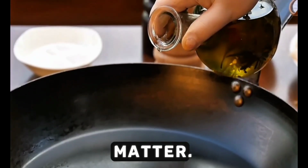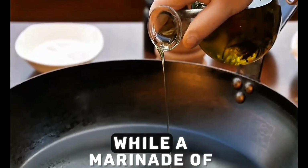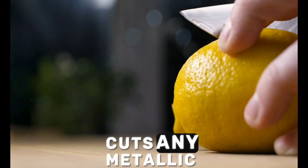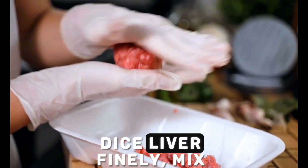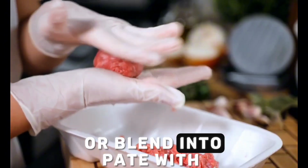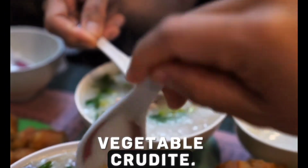Cooking methods matter. A quick sear in olive oil seals in flavor and nutrients, while a marinade of lemon juice, garlic, and fresh herbs cuts any metallic taste. To ease into it, dice liver finely, mix into ground beef for meatballs, or blend into pâté with ghee and shallots, served on fermented vegetable crudité.